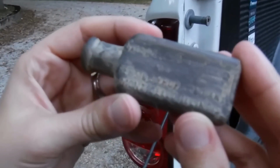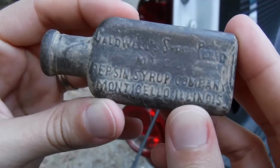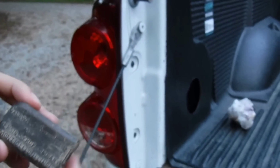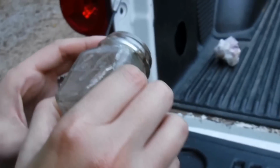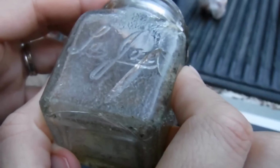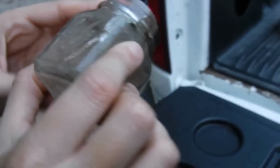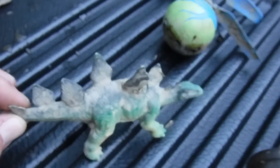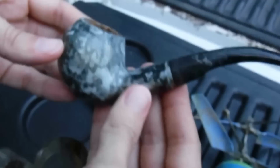Let me see. It's Pepsin Syrup Company. That's neat, isn't it? Little bitty Yankee Danky. What does this one say? I can't figure out the words on that one. La... JAC. Maybe it's like Ajax. Lajax, what do you think? My bride. There's water in that one. Yeah, that's creepy fungi. Don't worry about that. Well, check that out. That's cool. That is cool, isn't it?